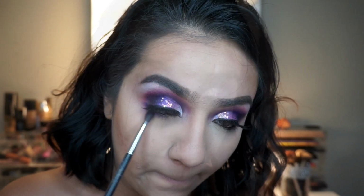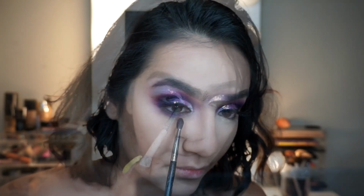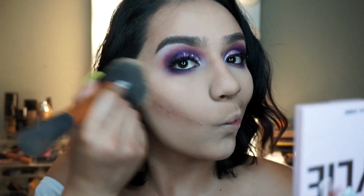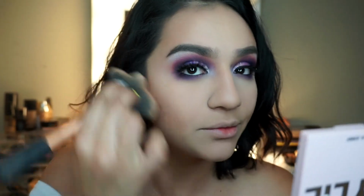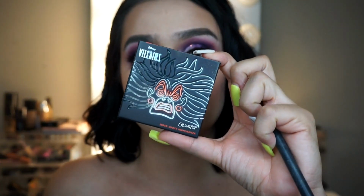And then my lower lash line, you guys, I just threw in the purple shade from the palette, and that's the only color I did on my lower lash line because I wanted it to be super purple. And then I went in with the white shadow for my inner corner, and I went in with this Kylie blush, which I feel like I have to dig. I'm like, is there anything showing up? I always have this issue with her blushes. I don't know if it's just me, not to talk shit, but I don't know.